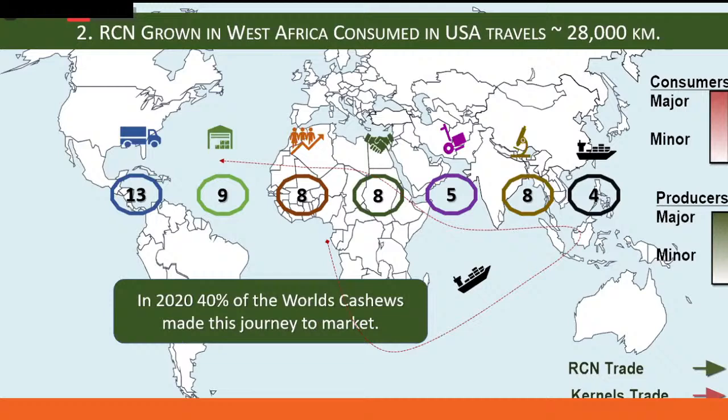The argument would be, well, processing should either be close to the market, as it is in India, or close to the origin. And for Vietnam, it's only for that 350,000 tons they grow themselves, plus the Cambodian product. So let's say somewhere around 600,000 tons is grown close to where it's processed. The rest of the 2.1, 2.2 million tons they process is imported. And so this is the imbalance.